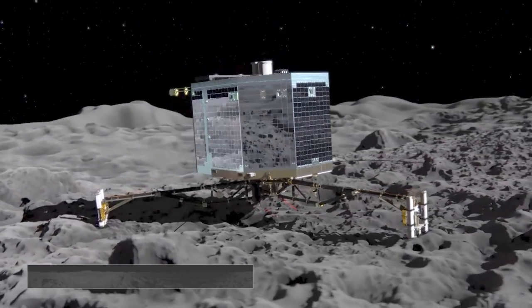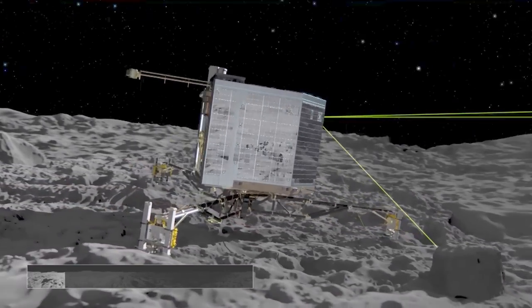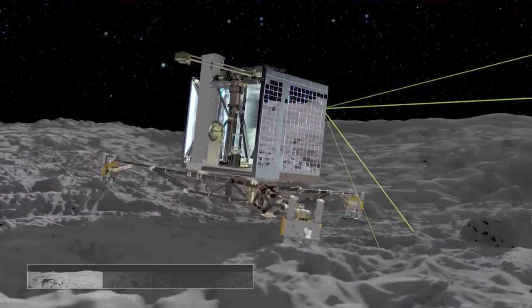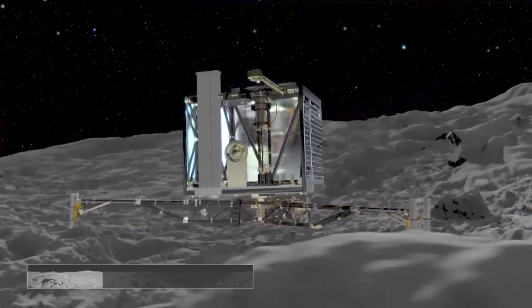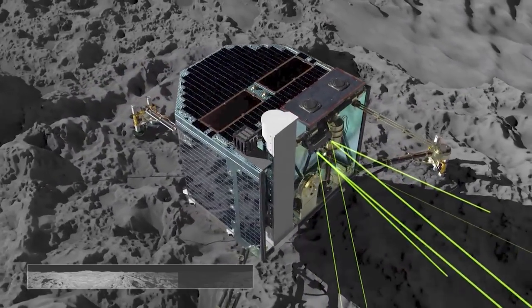As soon as it gets there, it's going to start what's called its first science demonstration phase. First thing it's going to do is take a panoramic image of the entire area around it. So this will be our first close-up view of a comet that mankind has ever had. And they'll be beaming those images straight back, and hopefully we'll get them out soon.